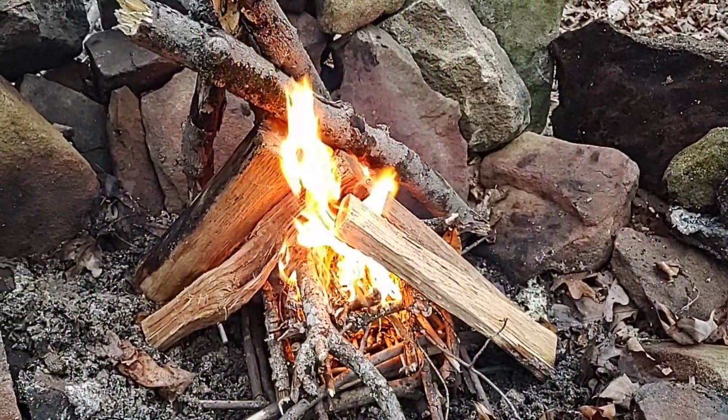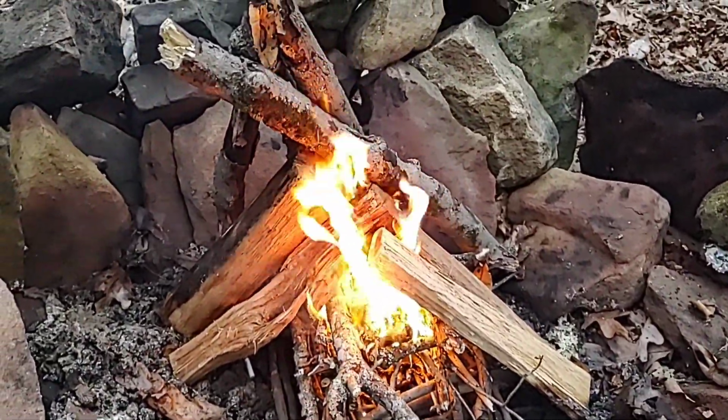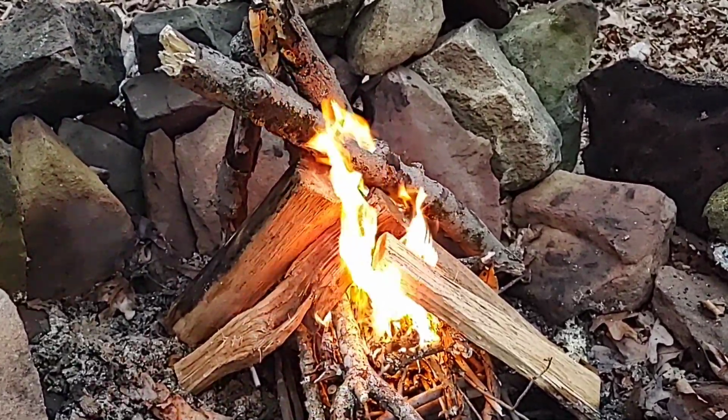But yeah, boy, is this a good spot. Kind of glad I found that wood. Surprisingly very dry. It's working out pretty good. All set up.